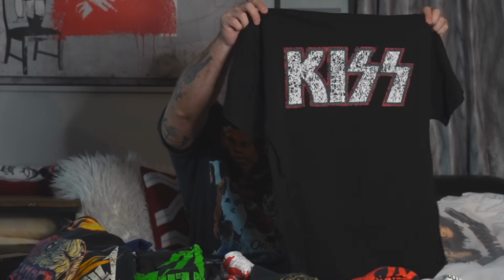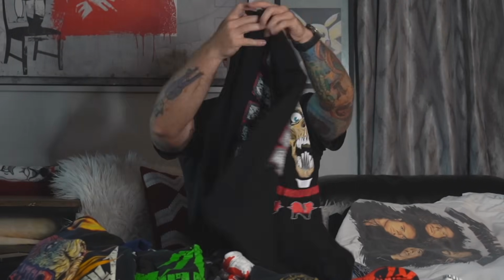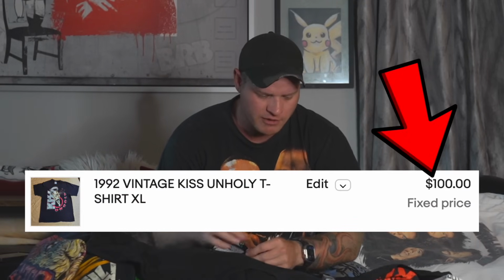We have, yeah, Kiss. Ooh, look at that Kiss shirt. Kiss, Unholy, front and back. That is a wild graphic. Let me dry rot test this one quick. That one is good to go. So far none of the black shirts have been dry rot, so these are all worn tees, which is good.